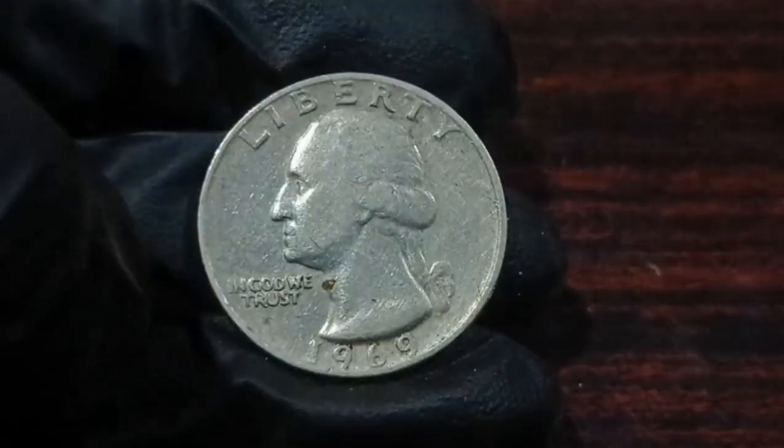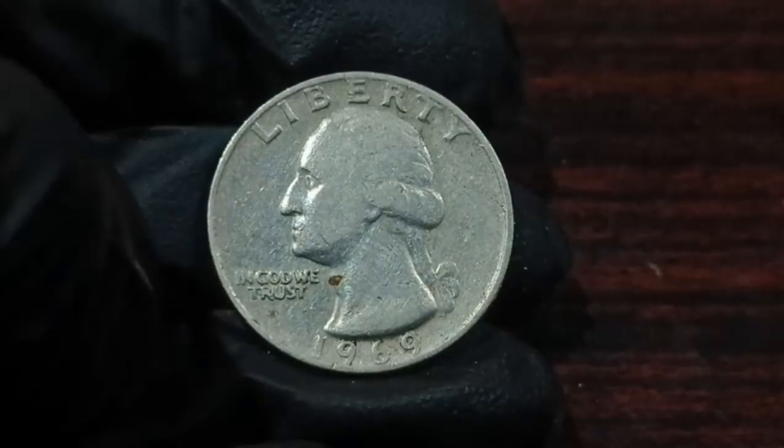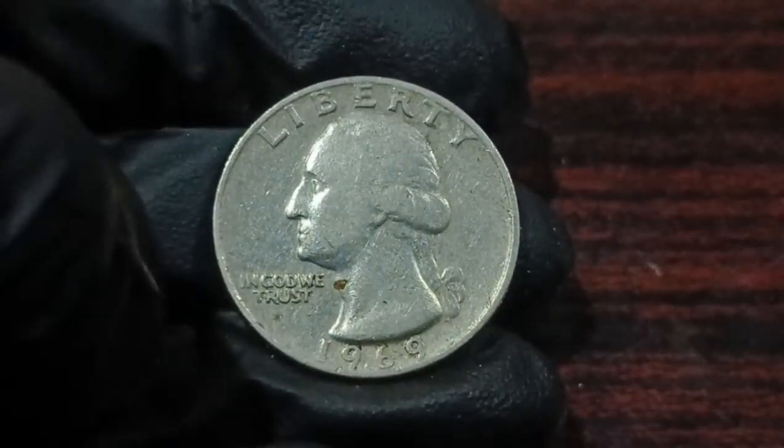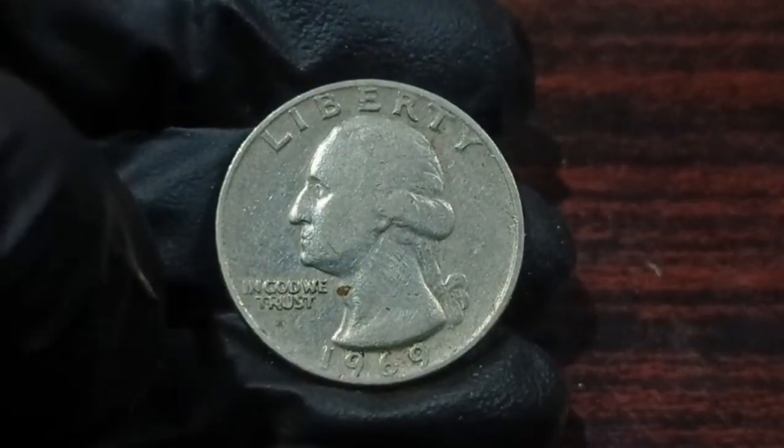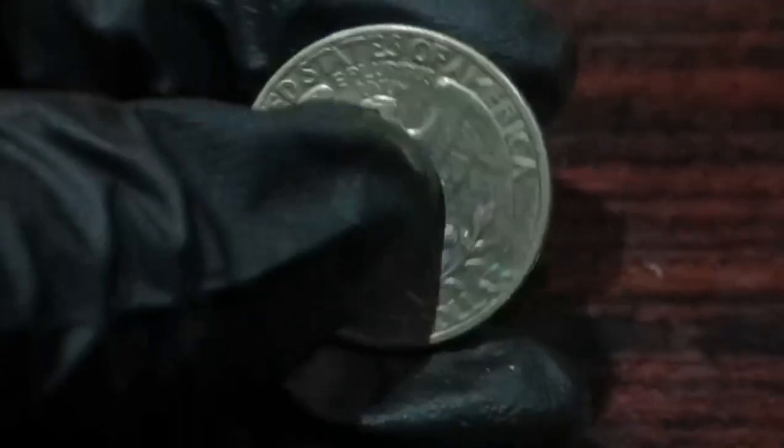The 1969 quarter dollar became more than currency, it became a symbol of history, craftsmanship, and fortune, eventually achieving a face value worth $69 million, a staggering amount for a simple coin once worth only 25 cents.